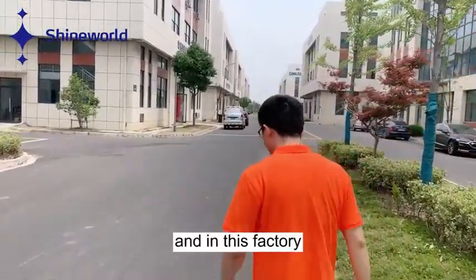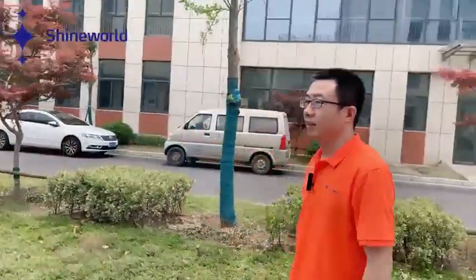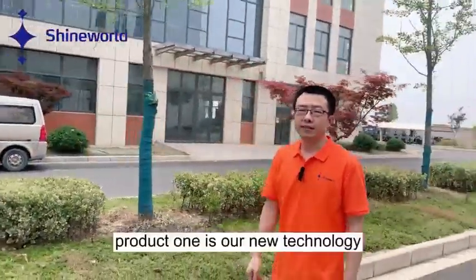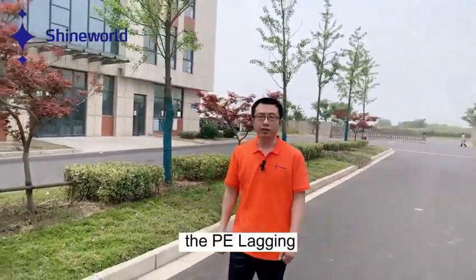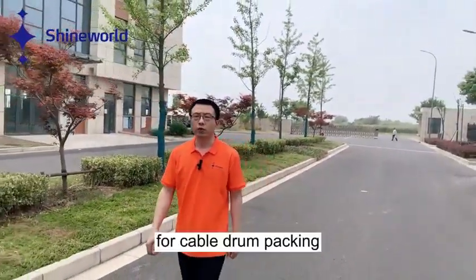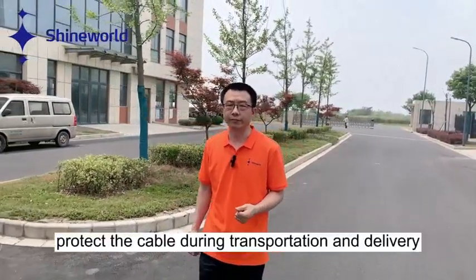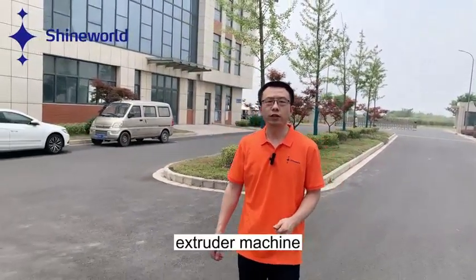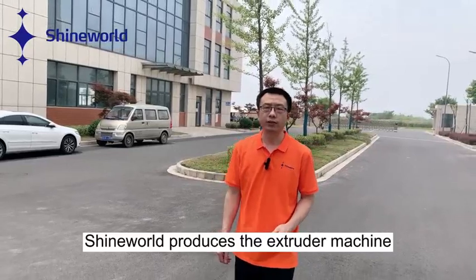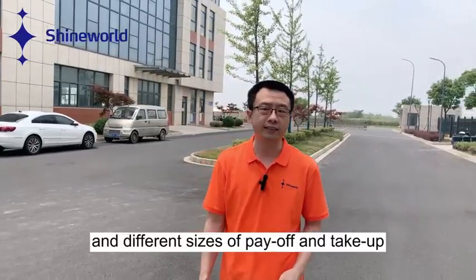And in this factory, Shineworld has two main products. Product one is a new technology we produce, the PE lagging for cable drum packing, protecting the cable during transportation and delivery. And another one is the extruder machine. Shineworld produces the extruder machine and different sizes of payoff and take up.